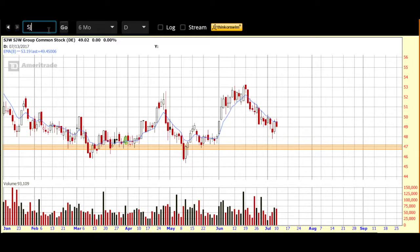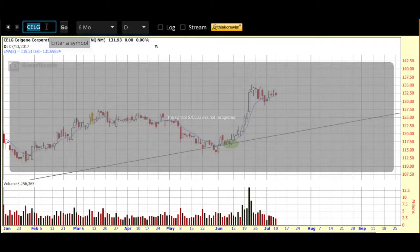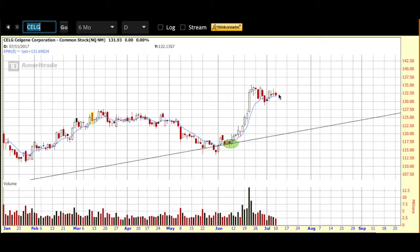And the last one is Celgene, which we put forward on this area here, hitting this area of support. It's had a beautiful run since then, and it looks to be teeing up to me in this area. Still has great scores. I will be looking for Celgene to have a strong candle and move higher in the days ahead. It's all about the market moving higher.